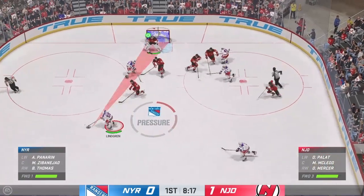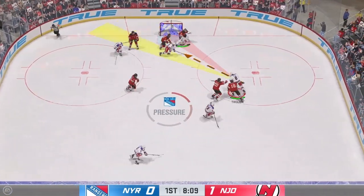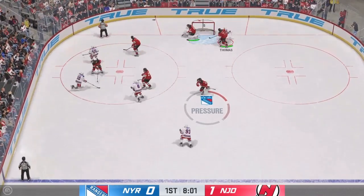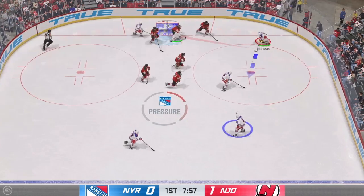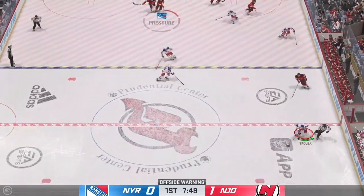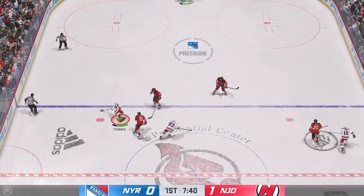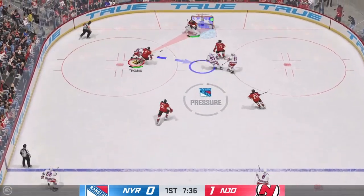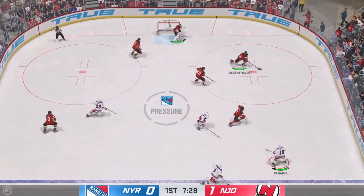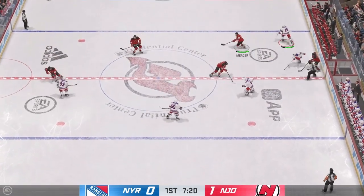New York's going to start with the puck inside the offensive zone. Moves it to Thomas. Picked up along the wall by Lindgren. He says, let's get physical on that play. Truba's got it in the defensive end. Moves it to the middle. And it turns off a twig in front of the net. New Jersey's got it in their own zone.